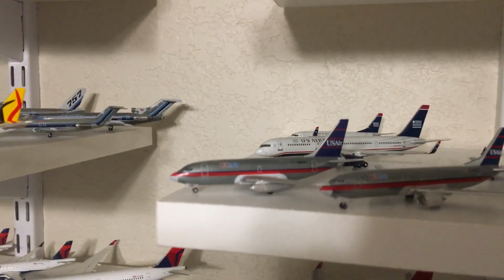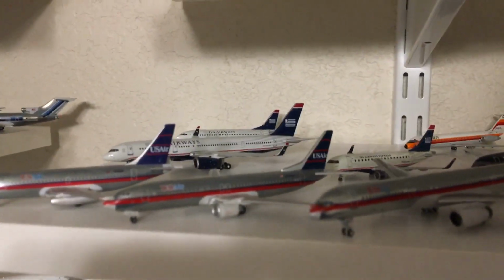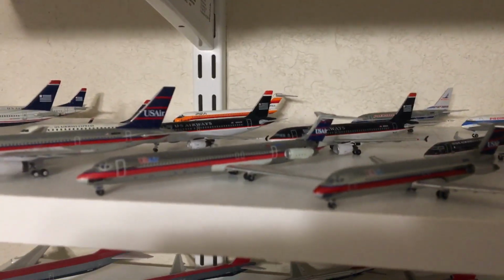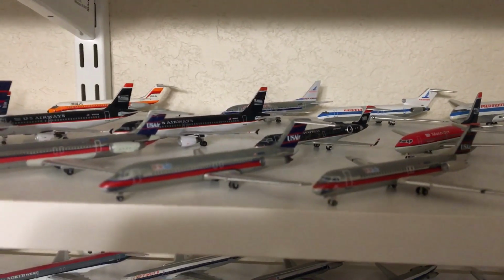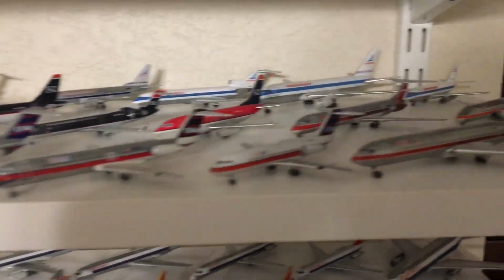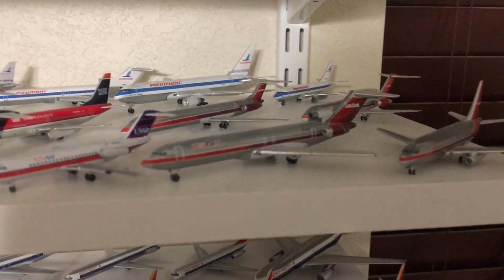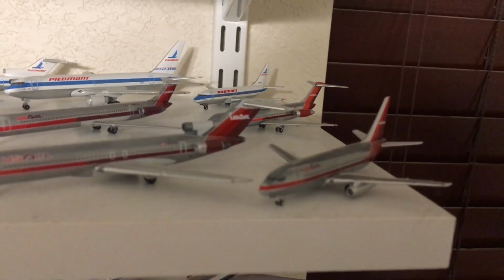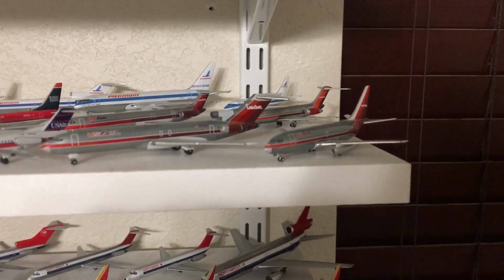U.S. Air 737-200 90s livery Gemini jets, 737-400 Gemini jets, 752 Aero Classics, MD-80. What's that company? Dragon Wings. DC-930 Aero Classics. Fokker 100 Gemini jets. Fokker 28 Aero Classics. 727-200 in the 80s livery Gemini jets. 737-200 Aero Classics. Actually, no, that one's going to be Seattle models.